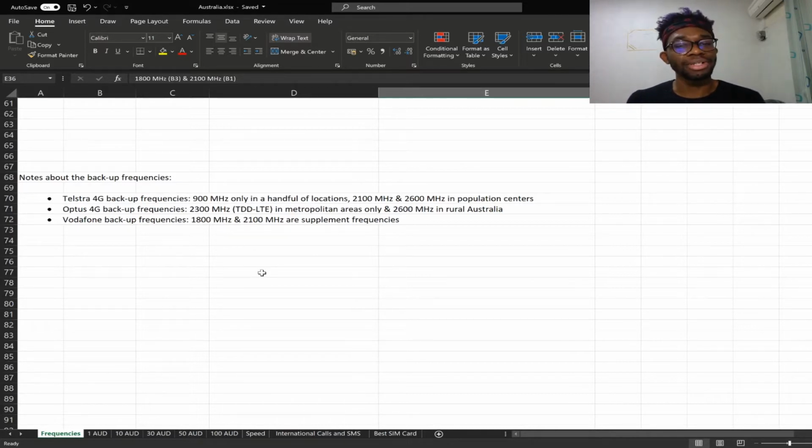Also in metropolitan areas only, and 2600 for rural Australia in the outback. And the Vodafone backups are 1800 and 2100. They are just there to supplement their main frequencies. Let's not focus too much on frequencies because it's very technical and it's the boring part of this comparison.